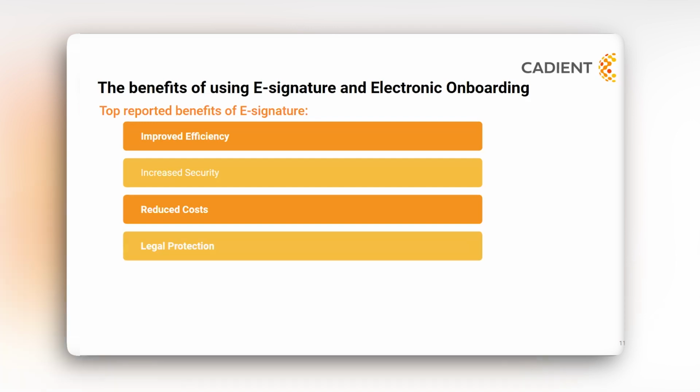Legal protection. E-signatures offer legal protection by generating an audit trail that verifies each document was signed by the intended recipient with their explicit consent. This trail serves as a safeguard against fraudulent signatures or unauthorized alterations to offer letters post-signing, thereby ensuring the integrity of the document.